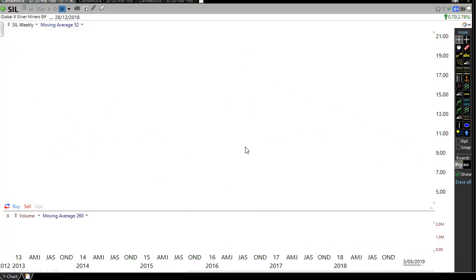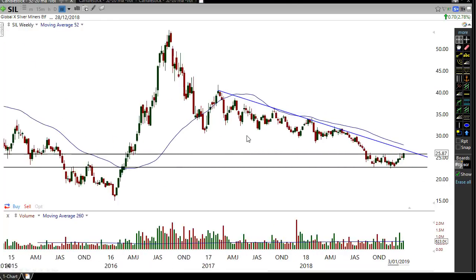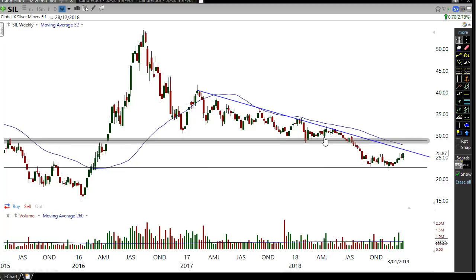So that's really interesting. Back onto the silver miners chart, not the SILJ. Before I was looking at the SILJ, which is the juniors. Right now I'm looking at the SIL, which is the silver miners. And we can see we're having a nice trend line coming down through here as well. Plus also, once again, we actually have this significant support and resistance level coming around that 30 level there.